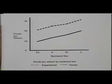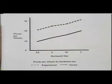In the experiment that we ran, you can see the novice users worked at about 10 words per minute on the extra small screen, and worked all the way up to about 20 words per minute on the large screen. The experienced users who practiced with this touchscreen brought their times up to about 20 words per minute on the extra small screen, and worked all the way up to 30 words per minute on the larger screen.